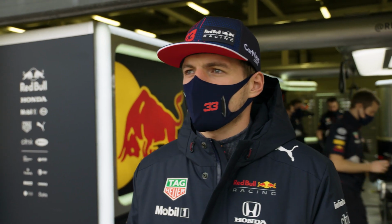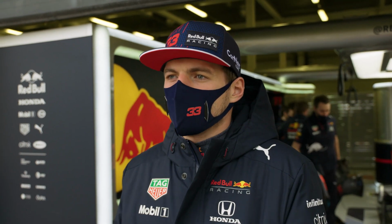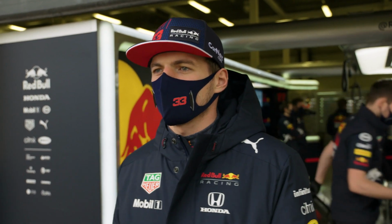Of course there are differences. I mean, already the big change is of course the floor. They cut it a lot on the rear.